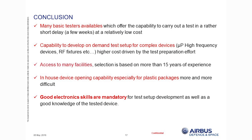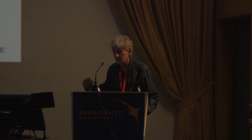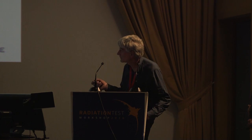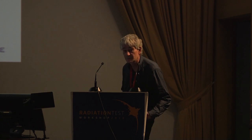In conclusion, we have many testers available. We have the capability to carry out tests in a rather short delay, a few weeks, at a cost which is always too much for the project manager, but it's not my point of view. We also have the capability to develop on demand test setups for a complex device. We have in-house also a team of designers we can ask. We have access to many facilities, and now I think our experience is enough to select which one is more suitable for a test.